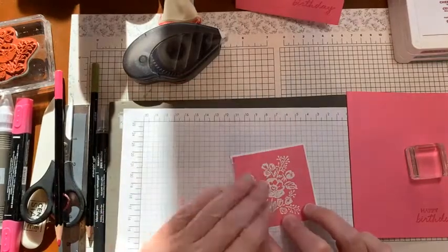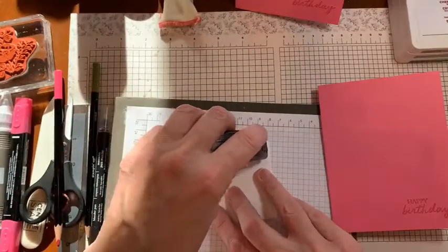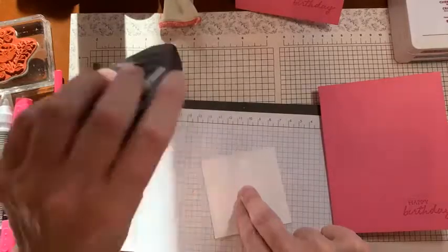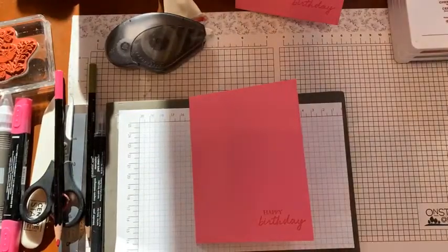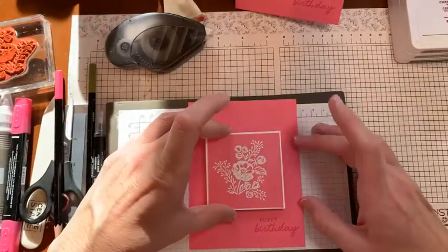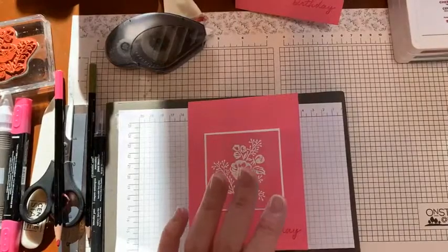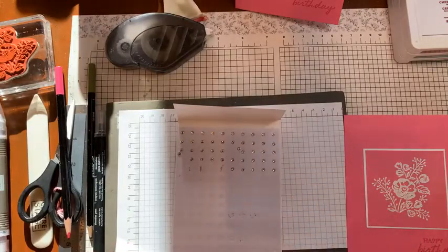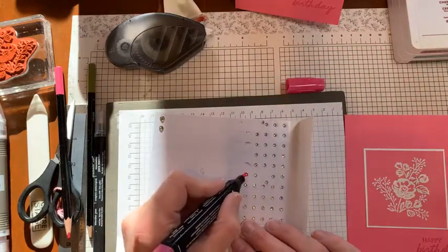Then I can put it onto the card. Hope you can see. Now that the sun's kind of half disappeared, let's put this here. And then I'm going to get my polished pink blend, the dark one, and colour a few of the rhinestones.